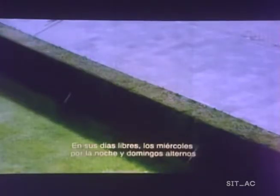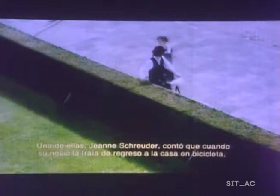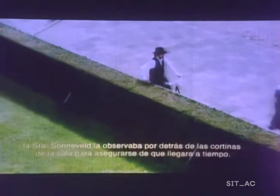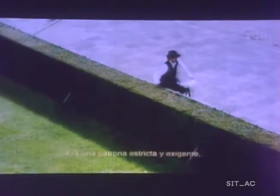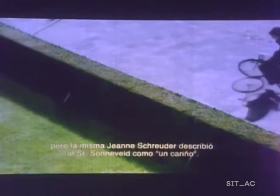When they had time off, on Wednesday evenings and alternate Sundays, they had to be in by 10 o'clock. One of them, Jeanne Schroeder, said that when her boyfriend brought her home on his bicycle, Mrs. Sonneveld would watch from behind the living room curtains to make sure she was on time. She was a strict and demanding employer, but Jeanne Schroeder described Mr. Sonneveld as a darling.